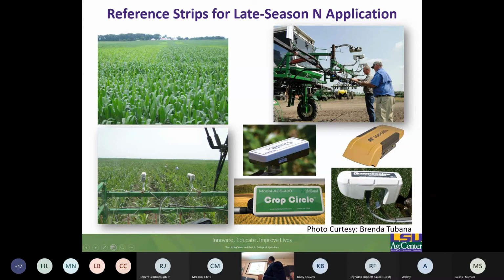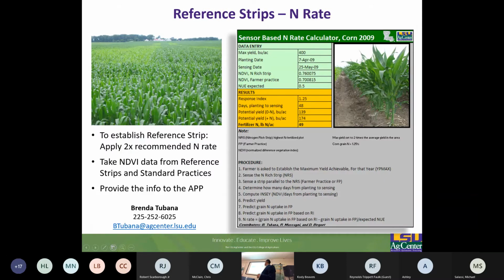And there are a lot of things. These are the two big guys, very famous, Dennis and RL, working with Brenda Tubania to fix this. I really would like to acknowledge them for their hard work. And that's the practice that is going on. You have several tools to take the NDVI reading right now. The most common is the GreenSeeker, but people are using Crop Circle as well. That's another tool. So let's look at what we are taking.